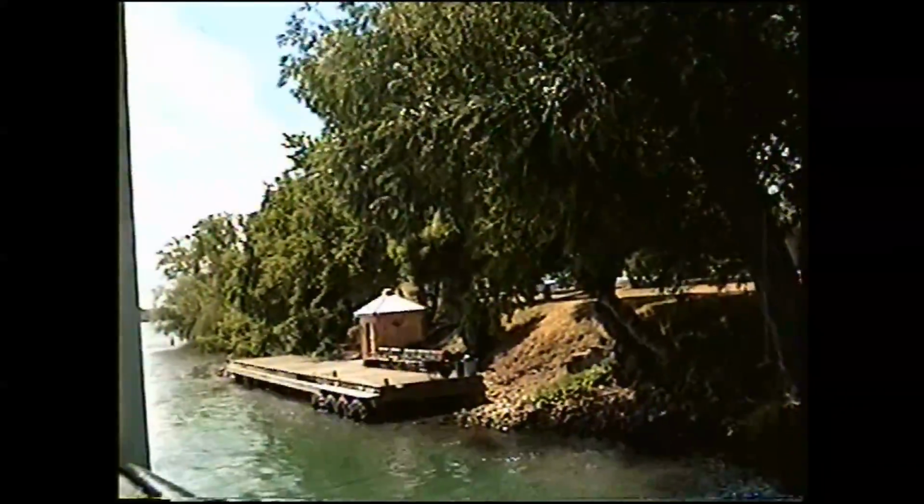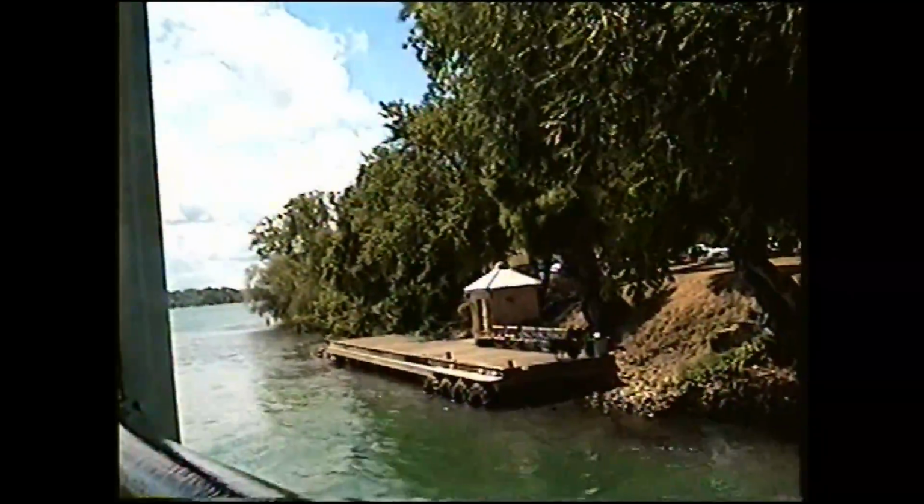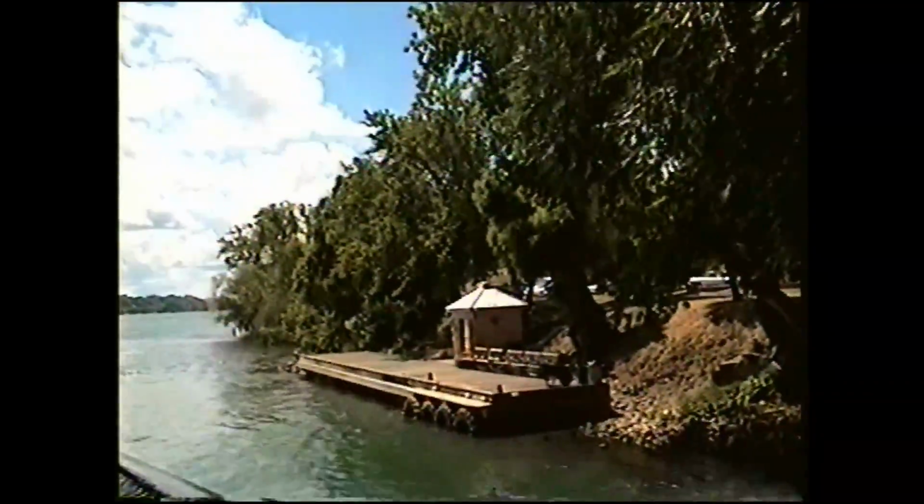We'll be going up the river for about 10 minutes. Coming back down on the American side, we'll have a clear view of Fort George, the same view the Americans had during the War of 1812. And at that time, we'll give you a little history on it. And my name is Vern.